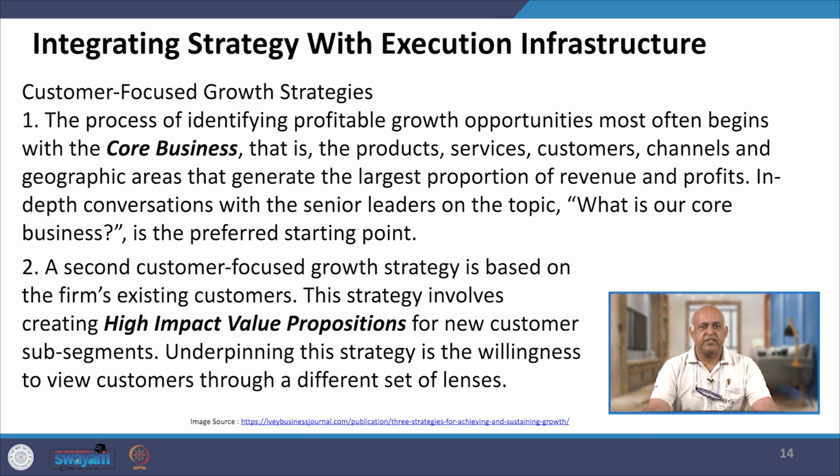An in-depth conversation with the senior leaders on the topic of what our core business is, is the preferred starting point. Many times, in many organizations, employees are not very clear about what our core business is, what our core competency is, and what our core goal is. Therefore, this point becomes very relevant and important: share with all your stakeholders what our core business is. Ask them, and you can start a discussion with this question.